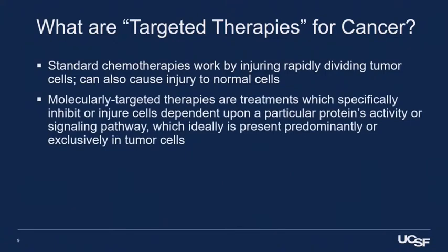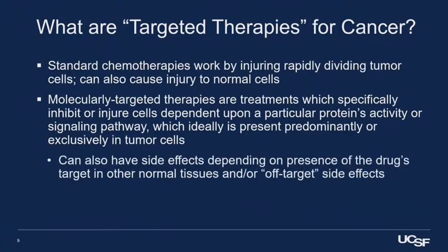Molecularly targeted therapies are treatments which are designed to specifically inhibit or injure a particular protein or pathway that leads to a vulnerability or a weakness of the cancer and shuts down the cancer, and hopefully is present just in the cancer, not in the rest of our body, though sometimes that same protein or pathway can be active in other areas and lead to toxicity from a targeted therapy, even though it's pointing to a specific target, not all dividing cells.